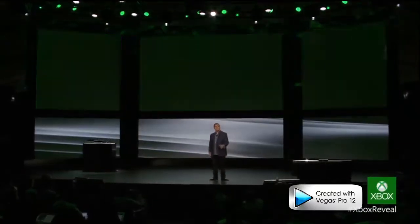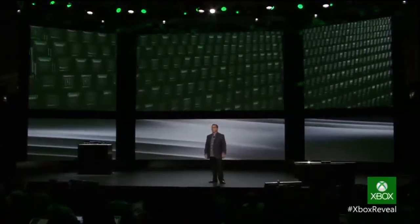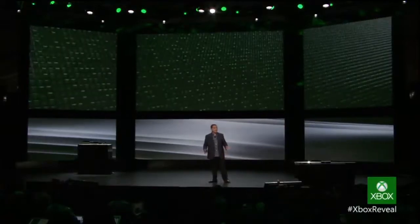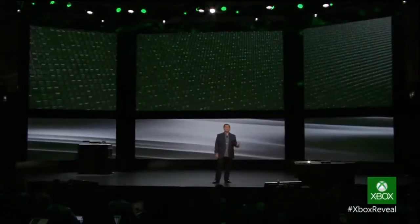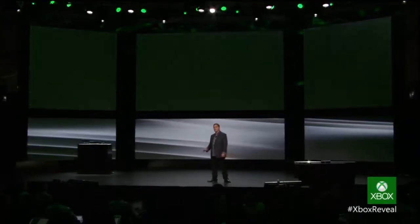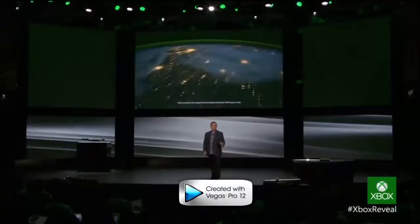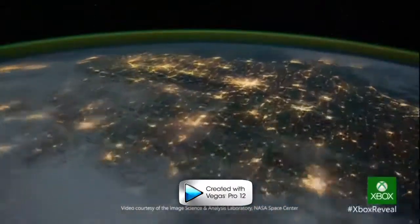When we launched Xbox Live in 2002, it was powered by 500 servers. With the advent of the 360, that number had grown to over 3,000. Today, 15,000 servers power the modern Xbox Live experience. But this year, we will have more than 300,000 servers for Xbox One, more than the entire world's computing power in 1999.